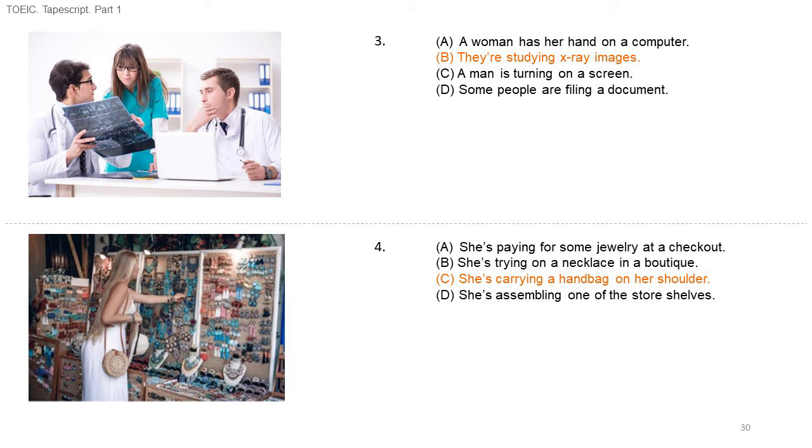Number 4. A. She's paying for some jewelry at a checkout. B. She's trying on a necklace in a boutique. C. She's carrying a handbag on her shoulder. D. She's assembling one of the store shelves.